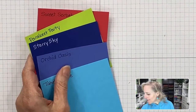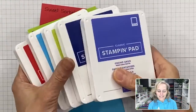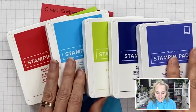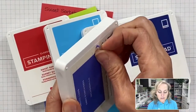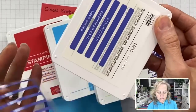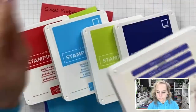All right, what else do we have in these colors? We have, of course, the ink pads. So you can get, of course, all of the ink pads. Now on the back side, a lot of people who are new to Stampin' Up! products don't know this, but you can flip them over and there is this sticker sheet that you can peel off. So here, if I just peel this away, you can see it better. All of these are little tiny stickers.